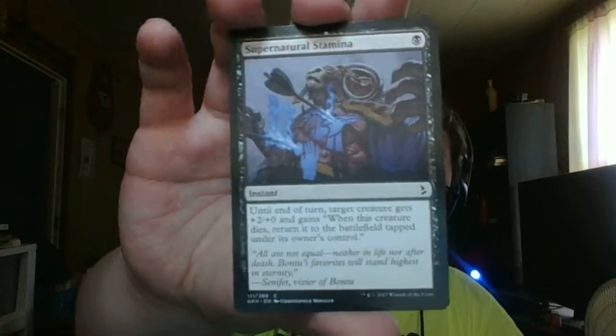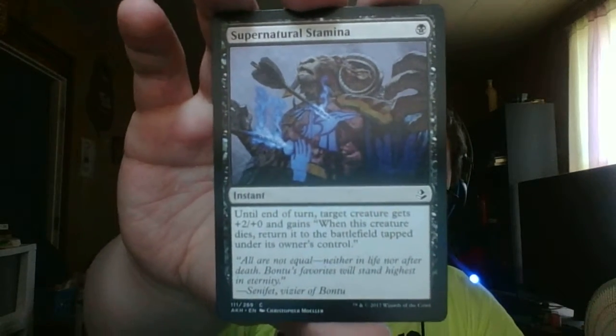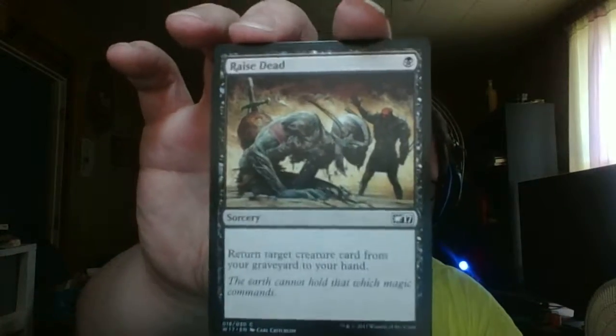And then there's Supernatural Stamina. I told you I can't English. It costs a swamp, and until end of turn, target creature gets +2/+0 and gains, when this creature dies, return it to the battlefield tapped under its owner's control. So that's nice. And it's instant, so it's always good. Raise Dead, which costs a swamp, and return target creature card from your graveyard to your hand. You know, that could be useful.